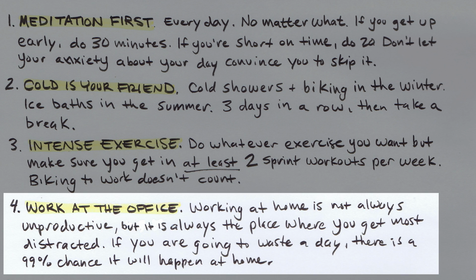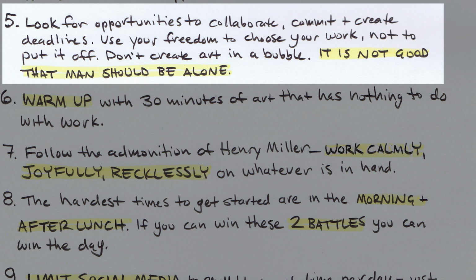Number 4, work at the office. So this is another one of these getting rid of distractions things. Working at home is not always unproductive, but it is always the place where you get most distracted. If you're going to waste a day, chances are it will happen at home. So I have a little office at a co-working space, and it seems to increase my productivity by quite a bit.